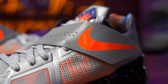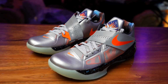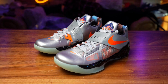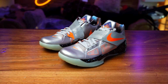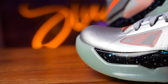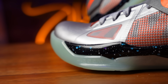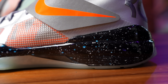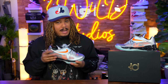This, of course, as stated before, was the 2012 All-Star shoe for Kevin Durant, and it was inspired by the astronaut themes of that time. You saw these alongside the LeBron 9 Big Bangs, as well as the Kobe 7 Galaxy. I gotta say that the 2012 All-Star pack was probably prime Nike basketball. And I mean that with Nike's whole entire lineage. In my opinion, when you look at what was coming out and who was coming out with the shoes at the time, you definitely had to say, damn, that was fire.